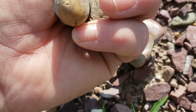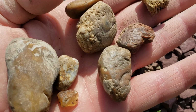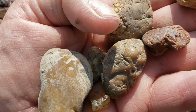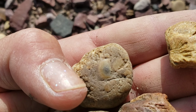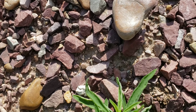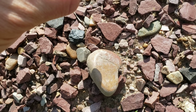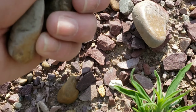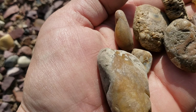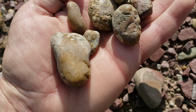Oh, let's see. That one is fossilized coral. And look, that one has an eye on it. I see you. Oop. There's a teeny tiny agate. Yay! Some finds for the bag. Thank goodness, because it had got dry. Those are not remarkable, but I'm happy. I'm a happy girl.